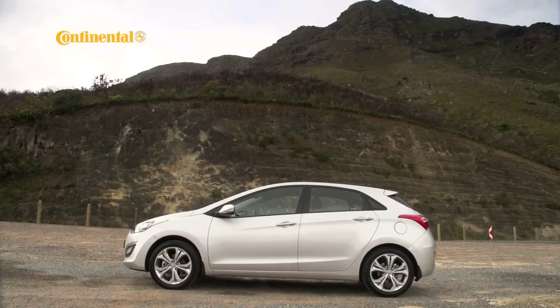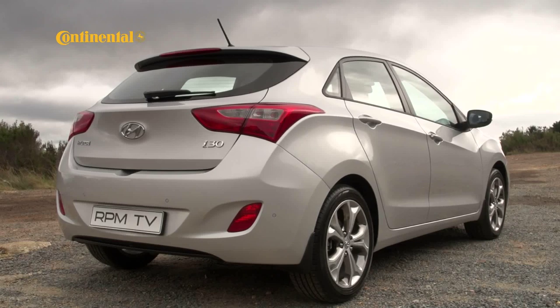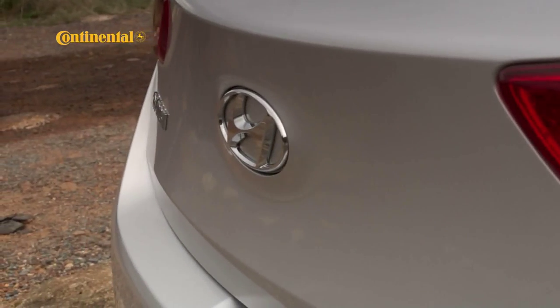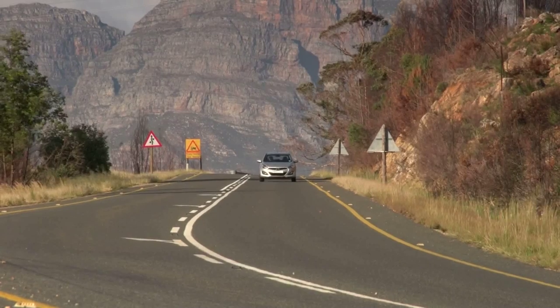The profile is dominated by the accentuated roundings of the wheel arches and scalloped flanks that suggest a certain athletic intent. The top model gets 17-inch wheels. The rear's most obvious feature is the concave surface of the tailgate, which tips a stylistic hat to BMW's 1 Series. By comparison, the integrated bumper is bold and almost bulbous, while also concealing the exhaust tailpipe.